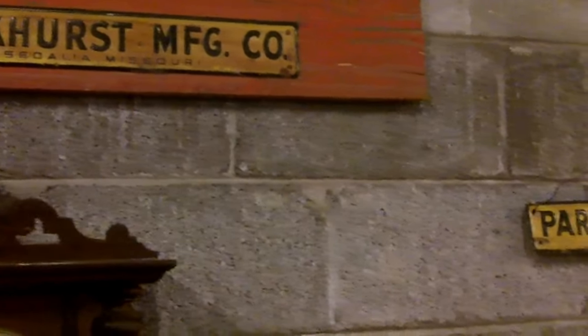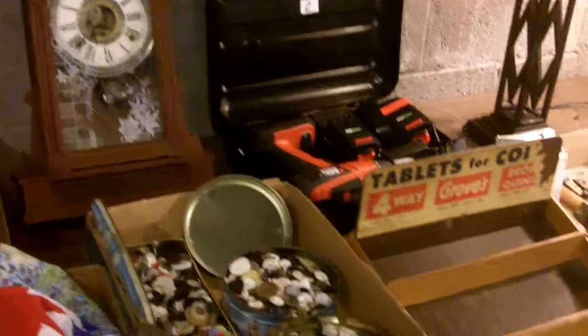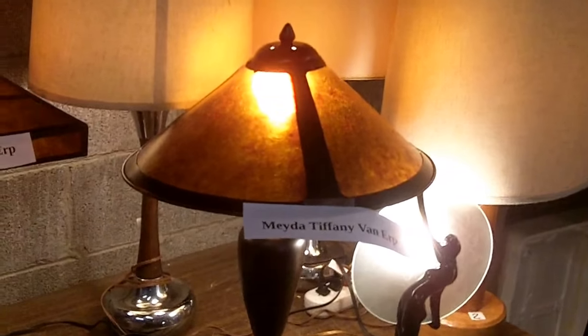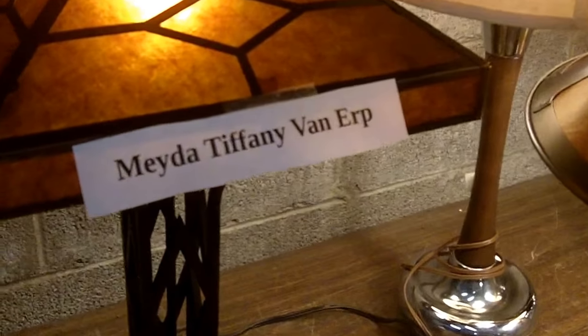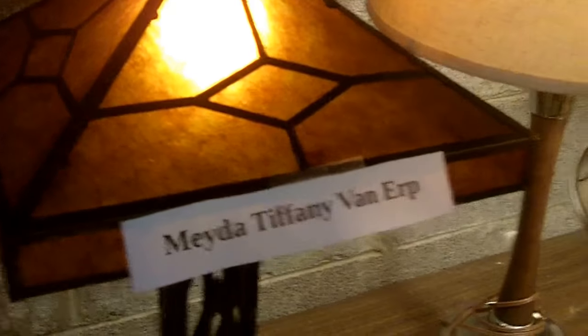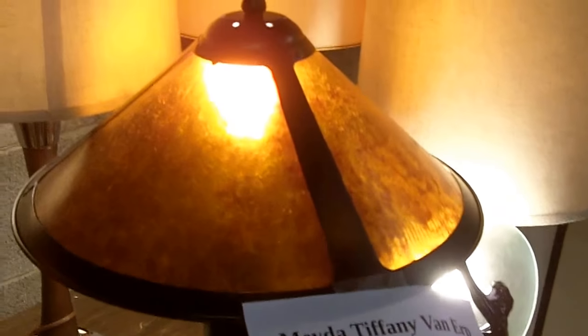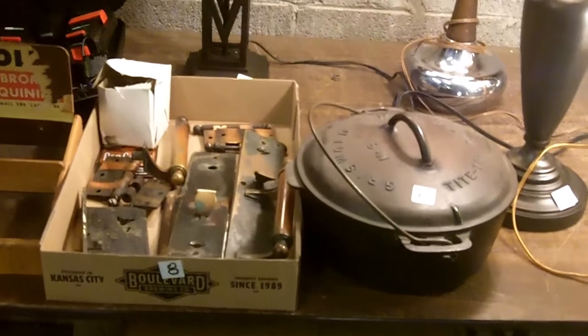Parkhurst Manufacturing Company, Sedalia, Missouri. A couple of signs for that. Again, clocks, buttons, bunch of lamps. Almost hard to see because I crammed them up here. Meyda Tiffany, M-E-Y-D-A Tiffany Van Earp. Look that up. A couple of those. There's also a hanging lamp, the same. I don't know if you can see these little mid-century guys back there. There's their bases. There's the boxes for the Meyda Tiffany's.